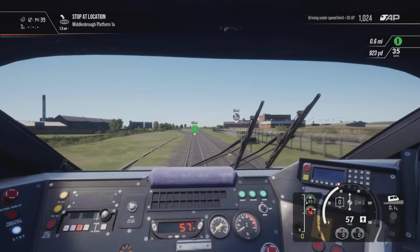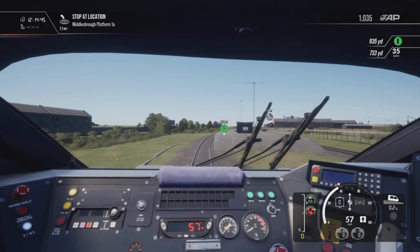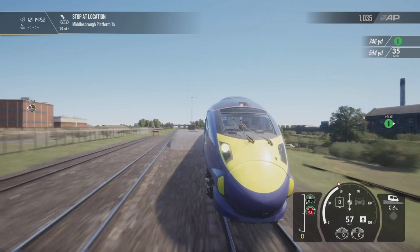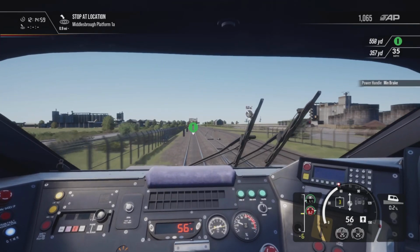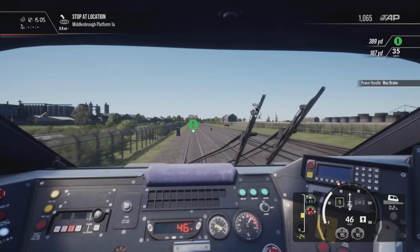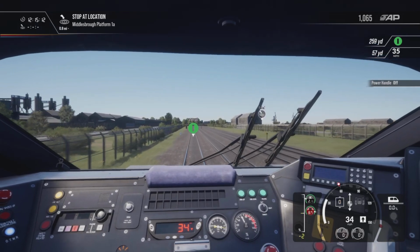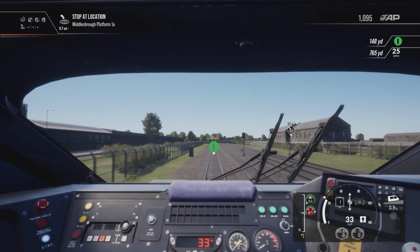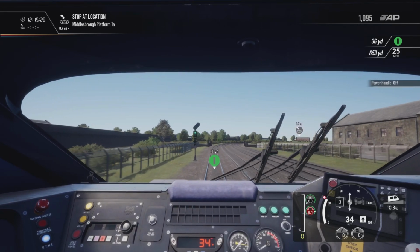Okay, so what we're going to do is come into Middlesbrough now. Oh, we just need to slowly come round here. Nice. It's cool that we're not clipping the station, which is nice. Alright, okay, so we need to start slowing down as we start approaching Middlesbrough. There's a 35 limit. But we do have a 25 coming up. Okay, it's not too bad.